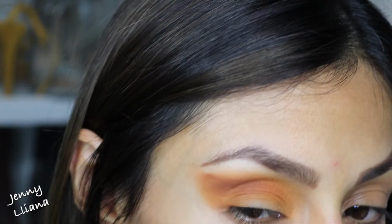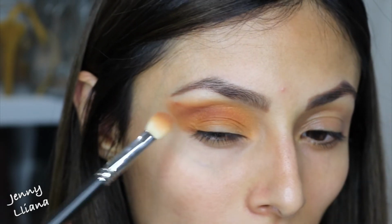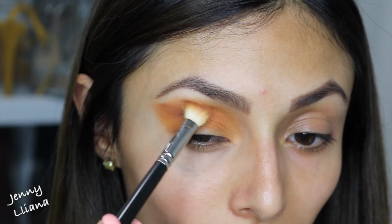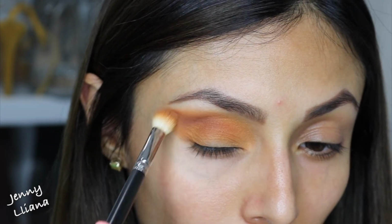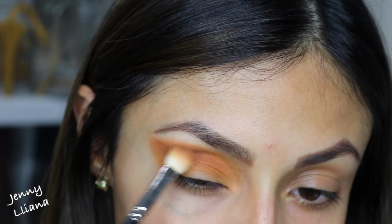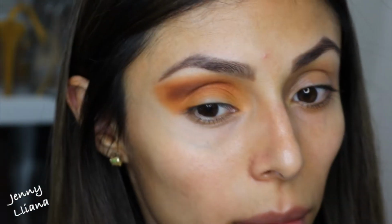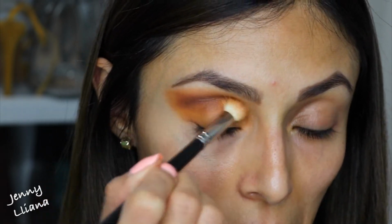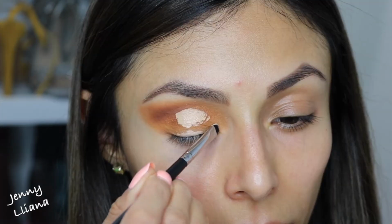I'm not sure if you can see, but it's looking a little bit patchy right here. Like, it's not blending that nicely with the other two shadows. Mostly this little spot right here. I'm not sure why it's not really blending. I don't really like that eyeshadow. I'm gonna leave it like that because I'm not sure what's happening. So I'm gonna go ahead and cut the crease.